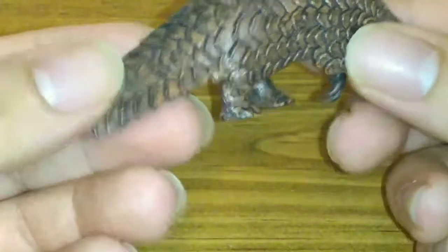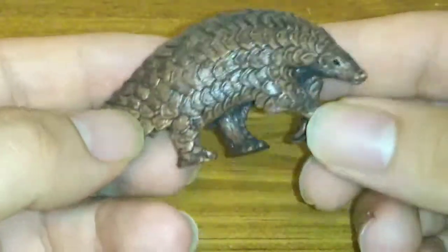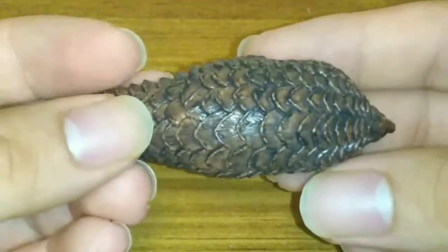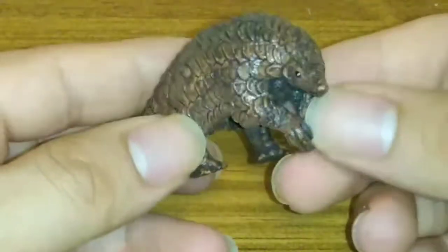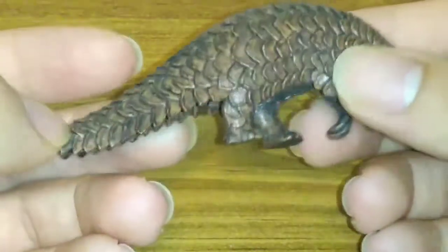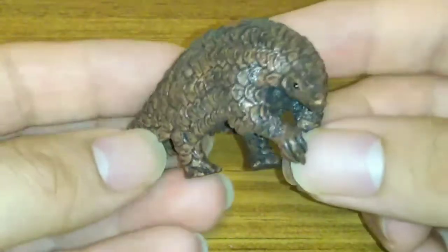But yeah, I mean, it's a nice figure. I just wish they could have changed things up with the color palette, instead of coming out with this kind of murky brown and black mess that is this pangolin figure. Again, it brings out the details, but at the cost of a lackluster, grungy figure.